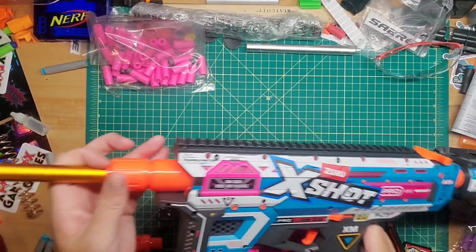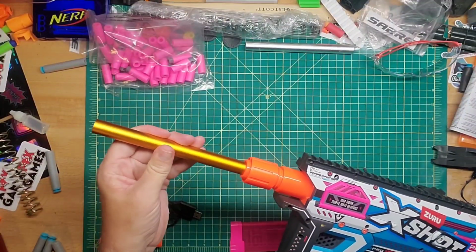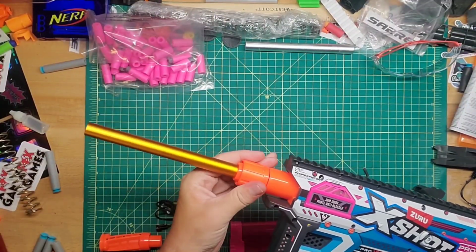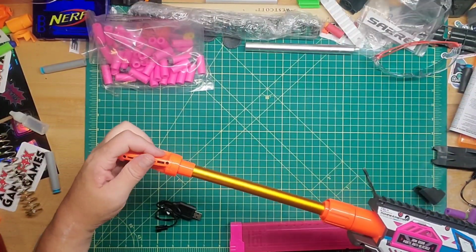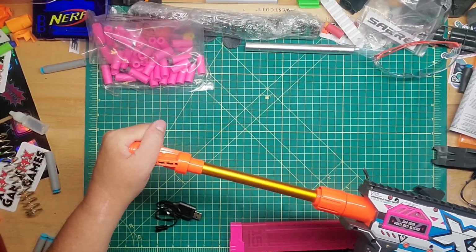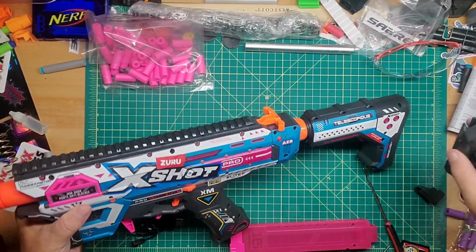Put that barrel in like so. Loosen that up all the way. There we go. Tighten that up. Got your roller scar thing here on the end there. Put your sights on.